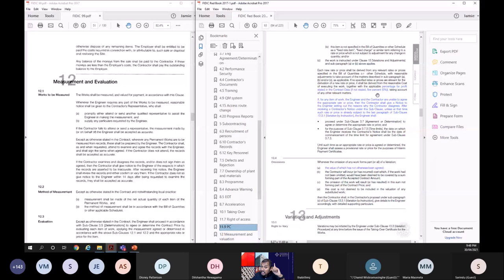Now, if for any item of work the engineer and the contractor are unable to agree the appropriate rate or price, then the contractor shall give a notice to the engineer setting out the reasons why the contractor disagrees. After receiving the contractor's notice under this subclause, unless at that time such rate or price is already subject to the last paragraph, the engineer can either agree or determine within the time limits. So he has 42 days from this notice now. Until such time the appropriate rate has been agreed, the engineer will set one rate and go ahead with the payments. That was common in 99.